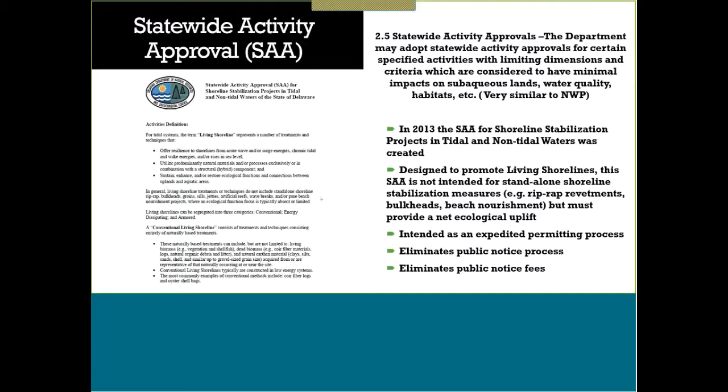The benefit of this expedited process is you would not have to put your project on a 20-day public notice period, and you would not have the $85 public notice fee. Just to point out, this is similar to the nationwide permit. However, it has not already been issued. It's similar in that it's expedited, but it has not already been issued. So you still will receive a written SAA approval document specific to your project site. And there are other differences that I'm going to get into later on in this slideshow.